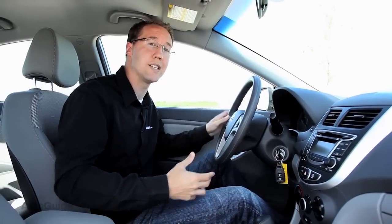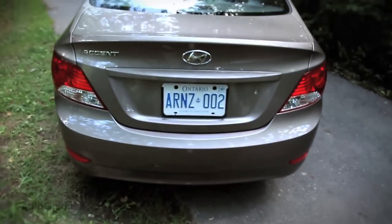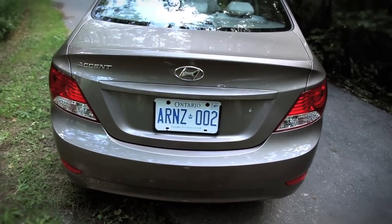Otherwise, it's great. The sedan, there's lots of room in the back seat for a full-size adult, and there's also a huge trunk. It's 13.7 cubic feet, which isn't the largest in its class, but it is very sizable and really won't leave you lacking for anything.